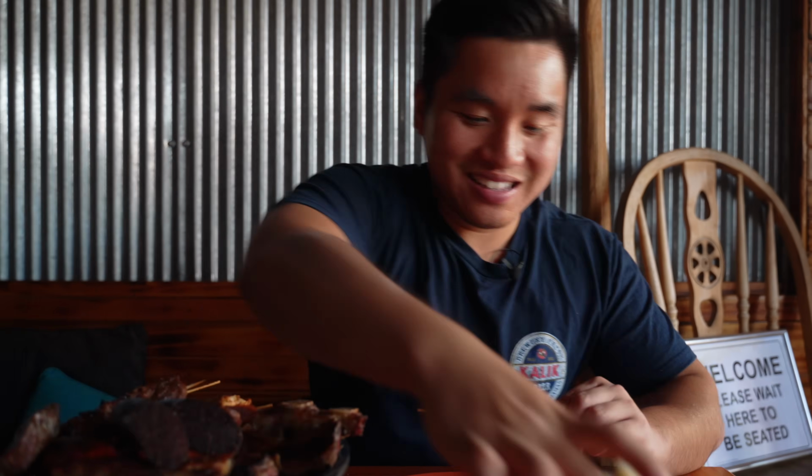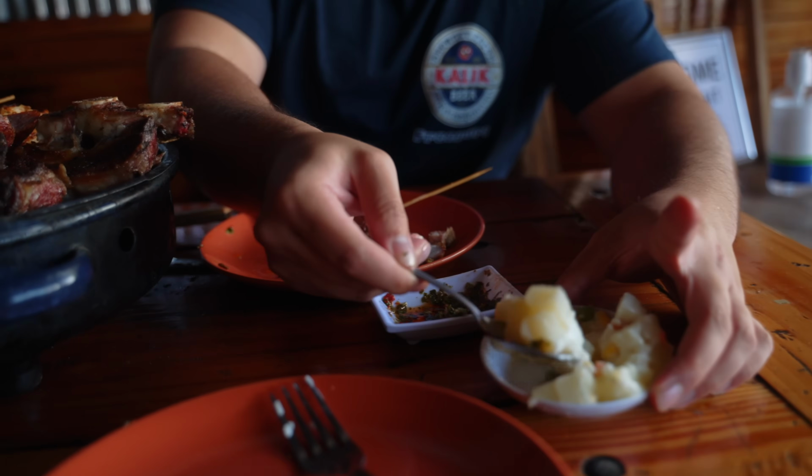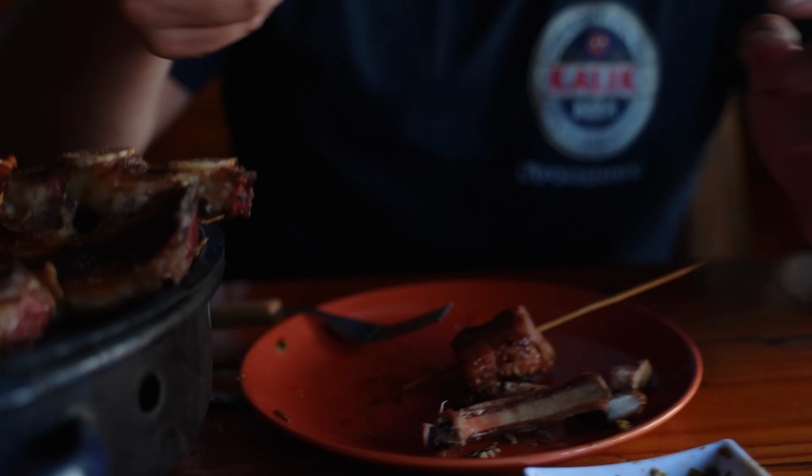Hold up. I need some of this. I feel like I need rice or bread or something, you know? I wonder if you can order rice here. Gotta try the chorizo. Their name is Chorizo.